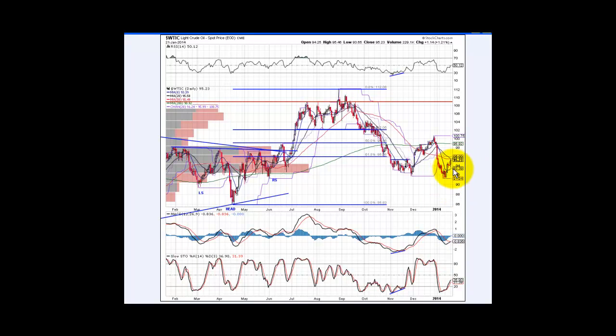We did bounce off the 20-day lows. Again, this to me is just a retracement rally in the bigger picture of a downtrend. Now, I do like to buy crude. I never like shorting crude oil. A lot of geopolitical risk out there in the overnight session, so I'm a better buyer of crude than I am being a short seller.